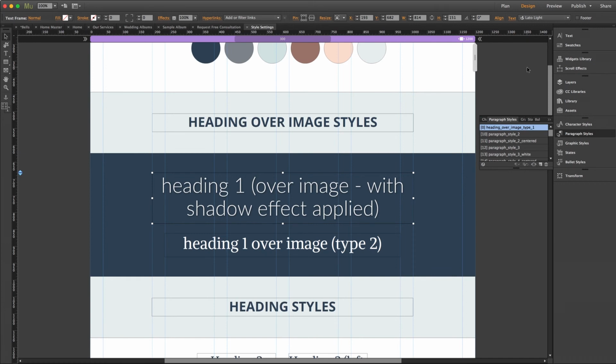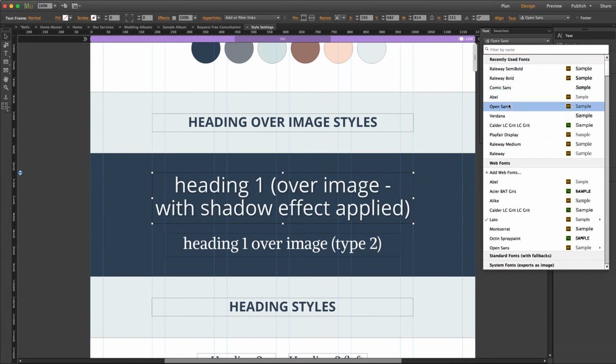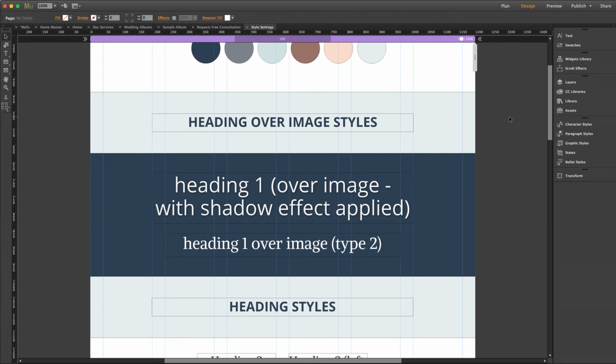And for the sake of example, if I wanted to change the font, I could simply go up to my text toolbar and we could change the font to whatever we want. And then I can come back to my paragraph style, I can right-click on the style and select Redefine Style. This will override that style setting and it will apply to all occurrences of this style site-wide. So it's a pretty cool little function and can save some time.